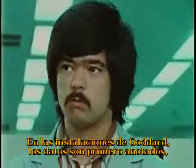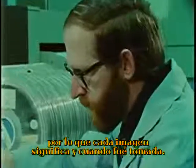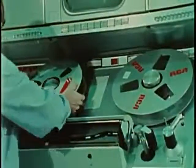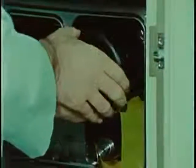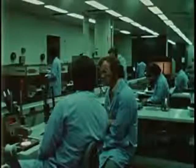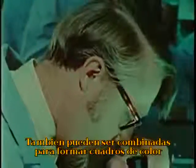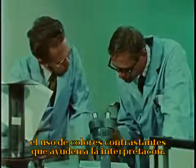At the Goddard facility, the data is first annotated as to what each image is and when it was taken. The annotated data is converted to a film negative. The film is taken to the photo lab and developed. The spectral band images are printed in black and white. They may also be combined to form color pictures, using contrasting colors to aid interpretation.